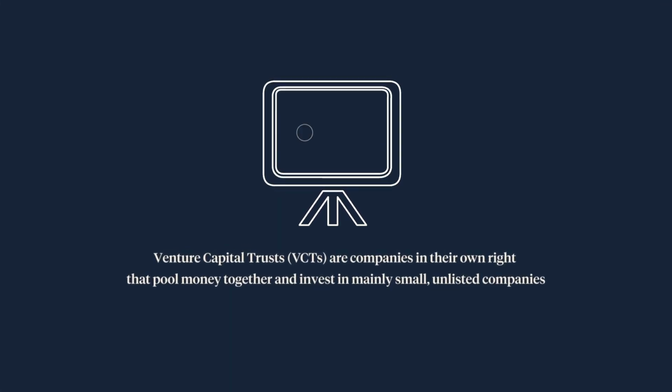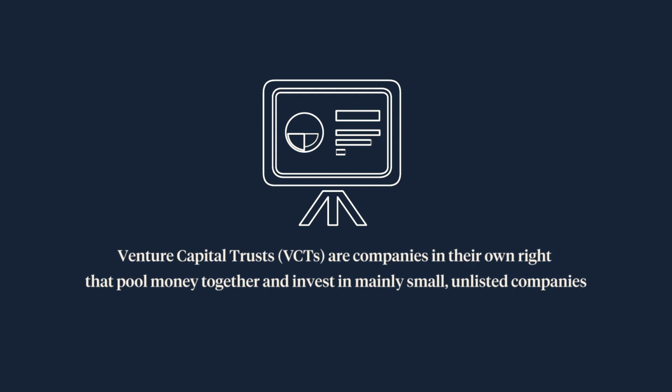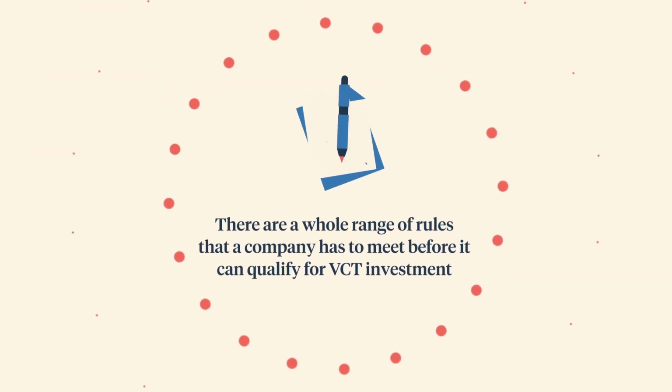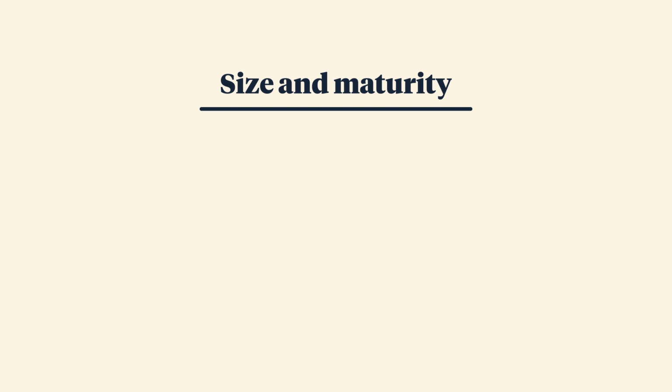VCTs, or venture capital trusts, are companies in their own right that pool money together and invest in mainly small, unlisted companies. Investors can buy shares in the VCT to benefit from the growth in the underlying investments. At least 80% of these investments have to be held in qualifying companies in order for the trust to be considered a VCT. There are a whole range of rules that a company has to meet before it can qualify for VCT investments, but they generally relate to the size and maturity.